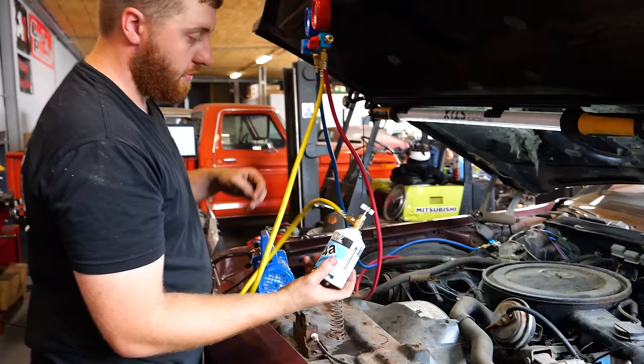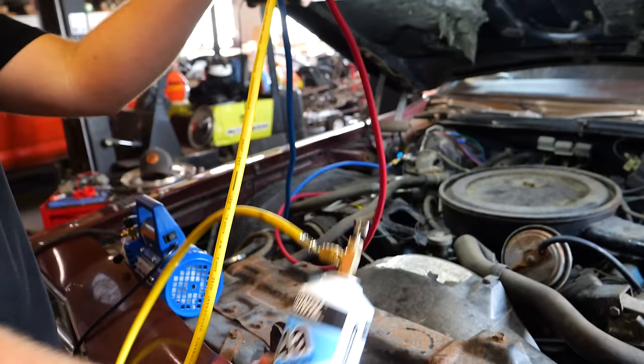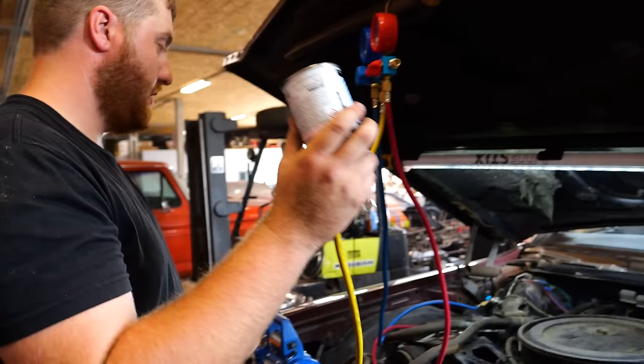I've got my first can screwed on here. Let's go ahead and pierce it. You go all the way down to pierce it, and then all the way down is closed, so you want to come open a little bit. And then we're going to purge. These are closed right now, so there's vacuum in these lines, pressure from the can here, but there's also air above it, so there we go. And now we'll start the car, turn the AC on, and open that low side valve.